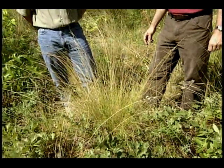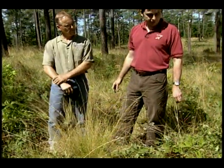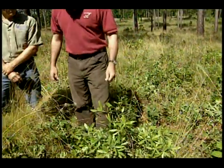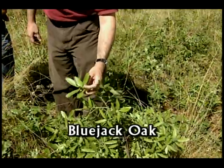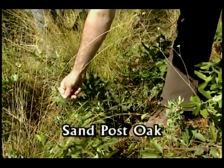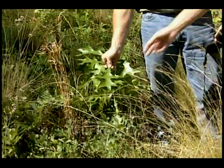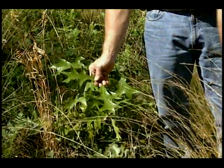I noticed some other species here. Can you tell me a little bit about some of these hardwoods that are growing? Sure. Well, some of the hardwood species that I consider to be indicator species of these well-drained sandhills include the bluejack oak, or Quercus incana, which you can tell by its velvety leaves, and also the sand post oak, or Quercus margarettae, that we have an example of right here. Maybe one of the chief hardwood indicators in my mind is the turkey oak. And when I see this, I think that it's probably a sandhill area.